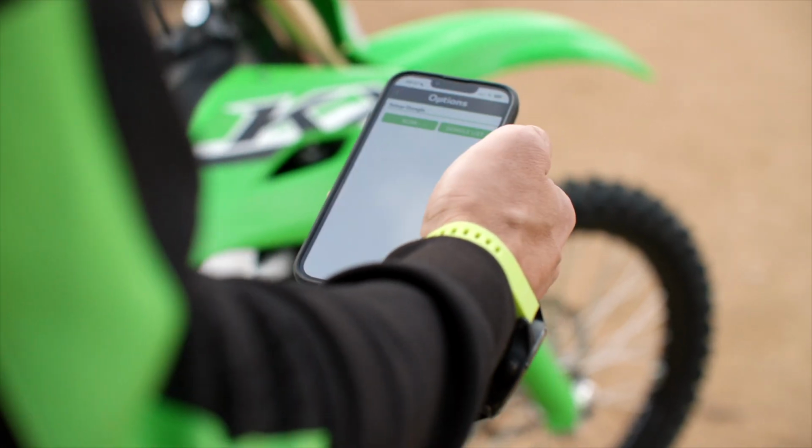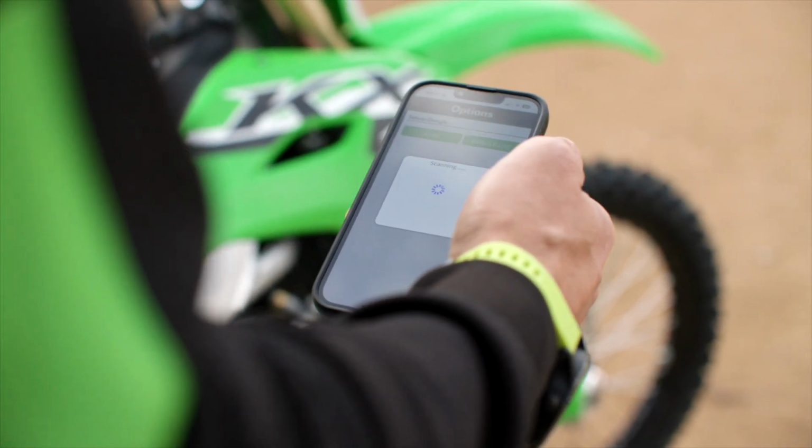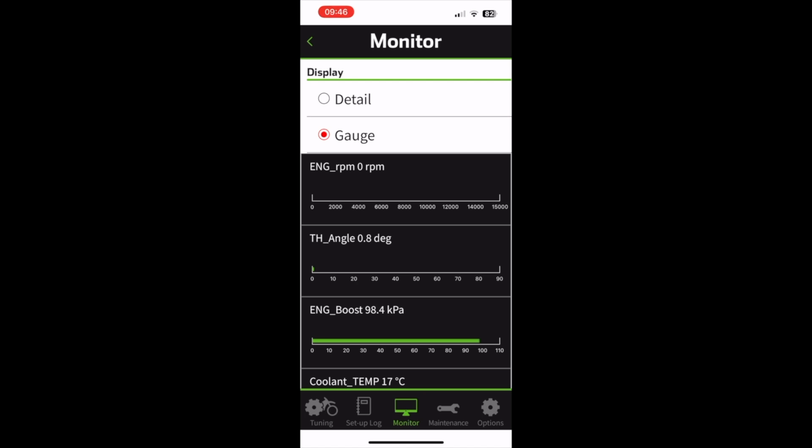So if you are that intermediate rider who thinks that a 450 is too fast, and you ride the Kawasaki and you're like, Dave, what are you talking about? It's a 450, it's still rapid. You can press the button and it definitely does restrict the bike.